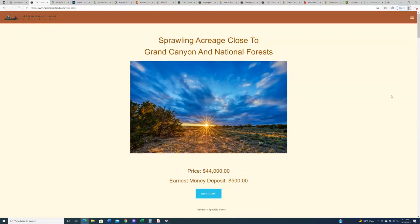I think that's an enviable piece of property to own, to be able to say to your friends and relatives and neighbors, hey, I own some land out by the Grand Canyon. I'm going to go out there and camp all summer. I'm going to go live the life. I'm going to go explore the forests, explore the trails, everything to see and do in nearby Flagstaff and Sedona. Enviable property. So I hope you guys feel the same way.